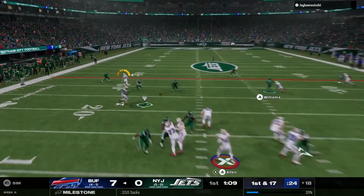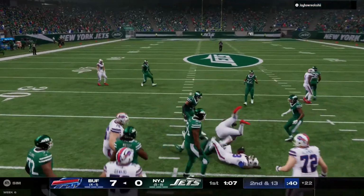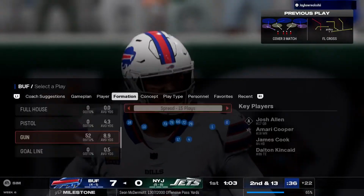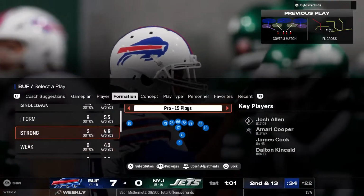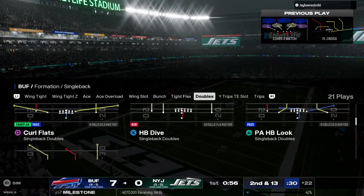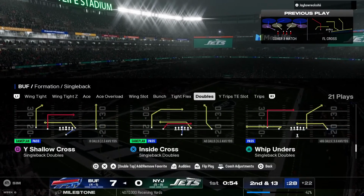Working from the gun, it's Allen. Has him on the quick hitter. And he'll have a small 4-yard chunk there. Tackle made by Chuck Clark. Well, that's a pretty similar result to a first down run play. Moves it forward, keeps you on schedule, and makes 2nd and 3rd down a whole lot easier to manage.